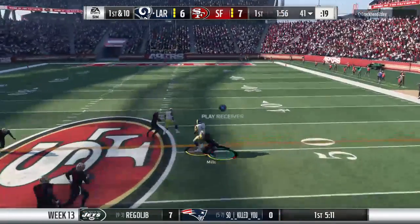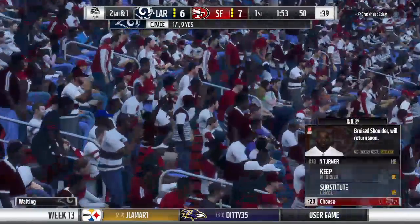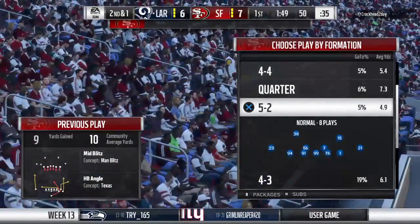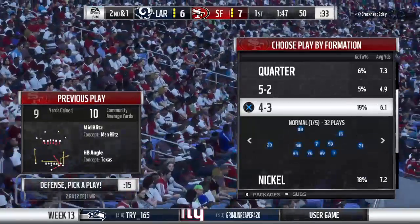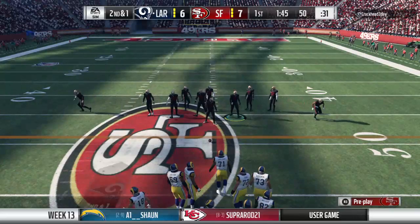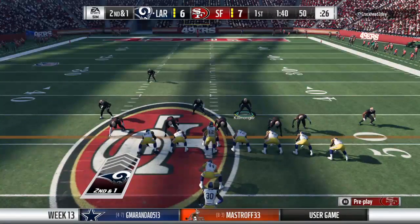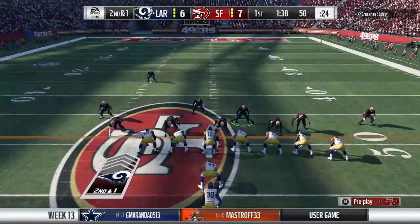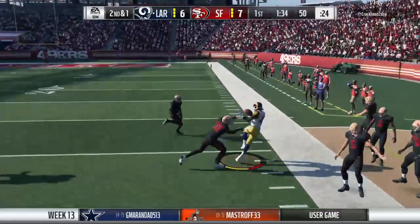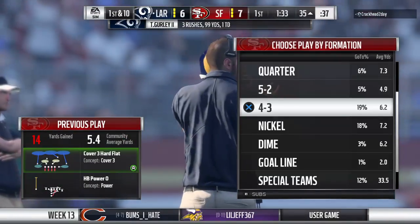On 1st and 10, Pace firing quickly here, and that's complete. And he'll get it out to midfield. Looks like, yeah, they'll spot it right at midfield at the 50. Give him 9 there on the first down completion. Offense readies for a 2nd and 1. Now a handoff for Gurley. And some room to roam now. A good gain of 14 there, and it moves to James.